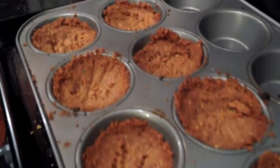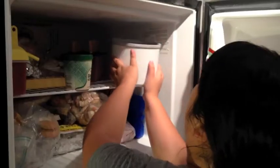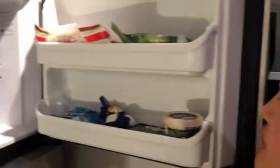While your crusts cool down, it's then soon time to make your ice cream filling. Take out our chilled mix. That looks good. We're ready to make this into ice cream. Right. I keep this puppy in the freezer at all times so it maintains all its chill.